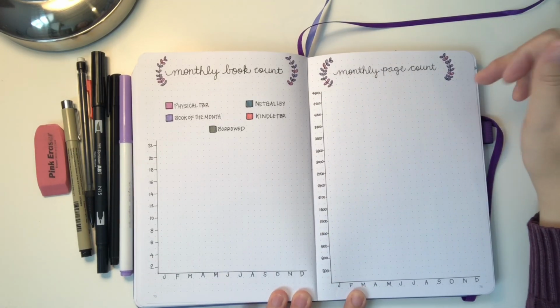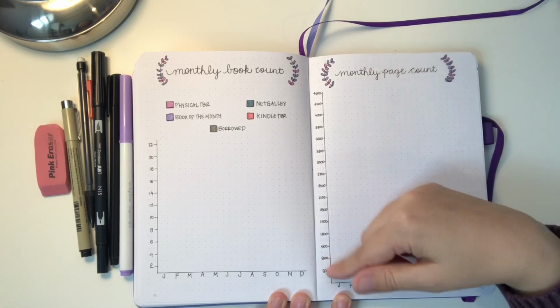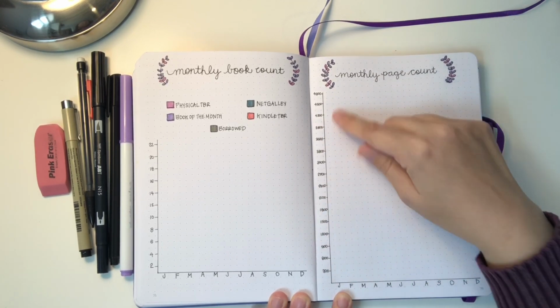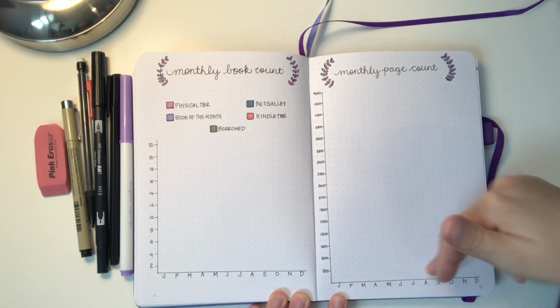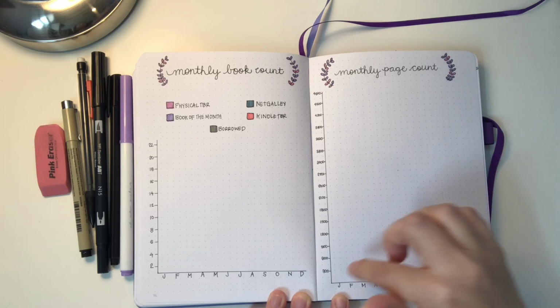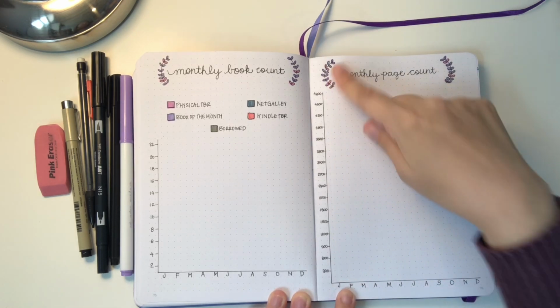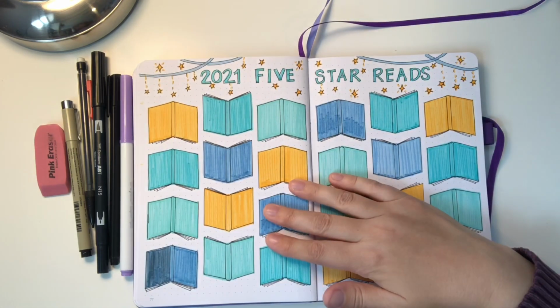And then on this side I have a monthly page count. So on this side I have the same type of thing on the left hand side, 300 pages up to 4,800 pages. And with just the initial of the month at the bottom, I am going to be keeping track each month of my page count, and then at the end of the month I can fill this in and compare how many pages I've read from month to month.